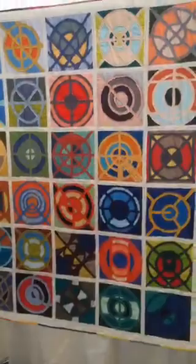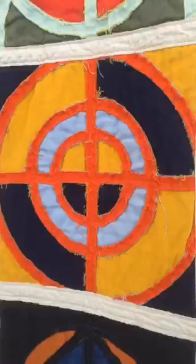This is reverse applique, so they quilted all these as layers and then cut away the layers that they didn't want to see.